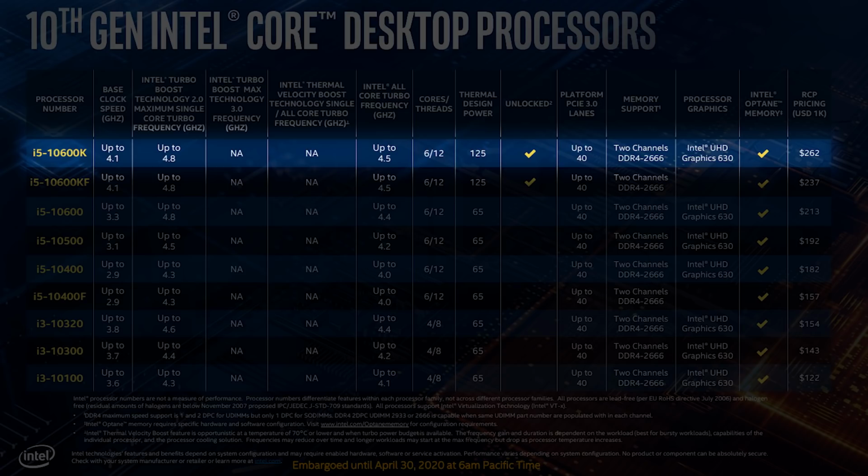Six cores, 12 threads, where if you look at the 9600, it's just six core, six thread. So you're getting hyperthreading. That's another thing that changed with the 10 series. All of them have hyperthreading now, all the way down to the i3. So you're getting double the threads at the same tier, right? It's $262.